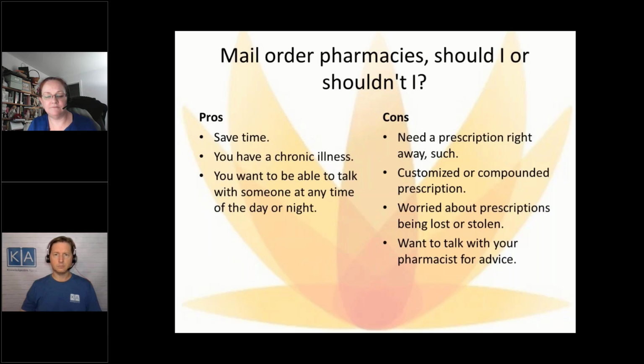Okay, so mail order pharmacies. Should I or shouldn't I? Now, I know everyone sees mail order pharmacies, and you get lots of promos. A lot of places offer this now. And a lot of people with Part D are guided by their insurance companies to get their prescriptions filled through a mail order pharmacy. But is this really the right choice for you? You want to know? The answer is it depends. There's pros and cons that you need to think about when using a mail order pharmacy.